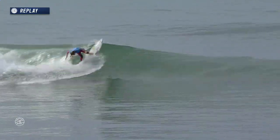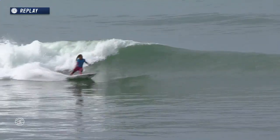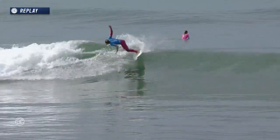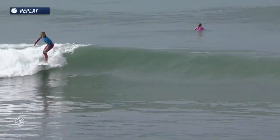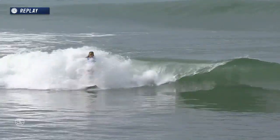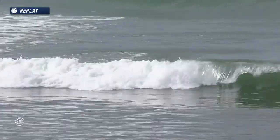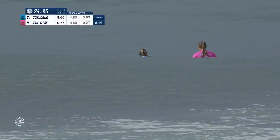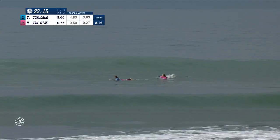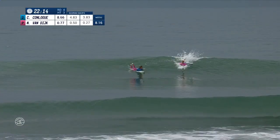Yeah, Courtney obviously using the backhand attack. Look how beautiful the conditions are at the moment. Courtney Conlogue, a couple of quick little snaps. And I don't think these two waves will be in Courtney's total once this heat is over. 24 minutes remaining, just a 4.83. And still waiting for her first win of the season is giving Carissa a lot of motivation today to compete.